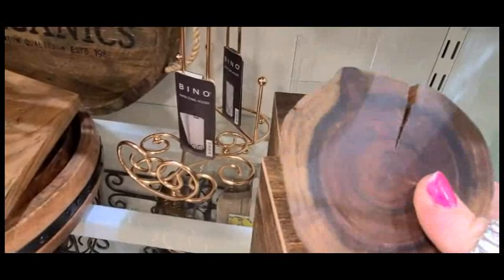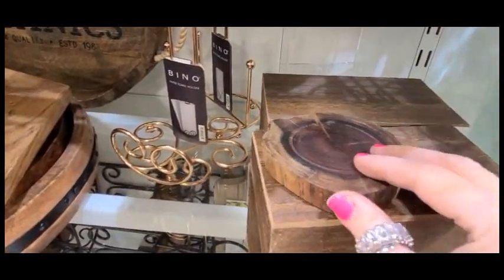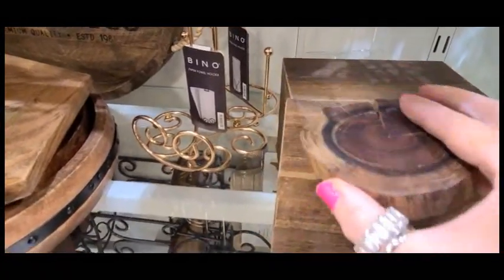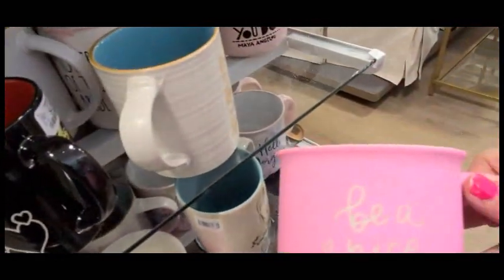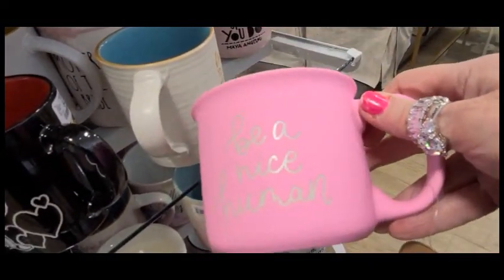I do have a set of these already at home. I don't think I showed you guys. So cute. I don't know. I just love wood. But guys, this is like... oh, that is just so pretty. Look at that.